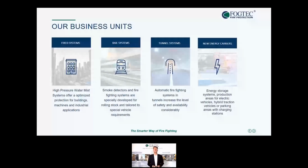Now at FOGTEC, today we are talking about the so-called fixed systems protecting buildings and industrial applications like machines and other ones like cable tunnels and so on. We have other business units which focus on other fields. One is our rail systems, where we are the market leader in comprehensive systems to protect locomotives, but also passenger areas on trains, with a full range of fire detection and firefighting systems.